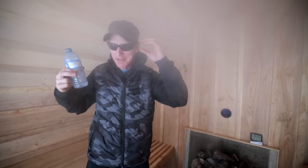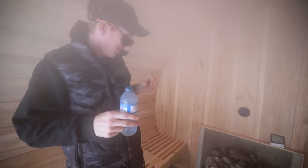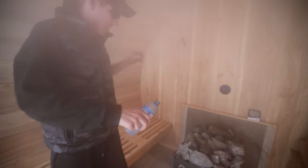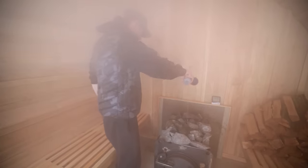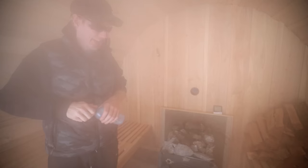I can't see anything anymore. Holy. That's amazing. Try again. I went from like 10% humidity to like 100%. I did not expect that.